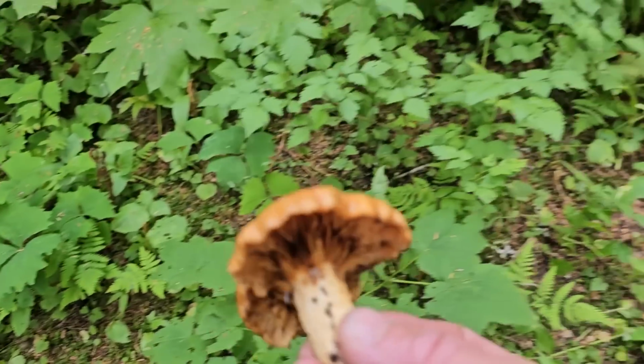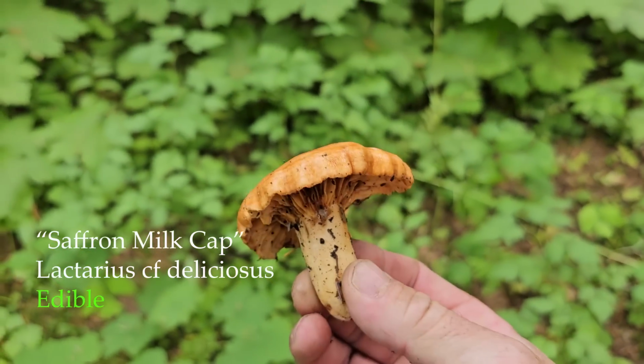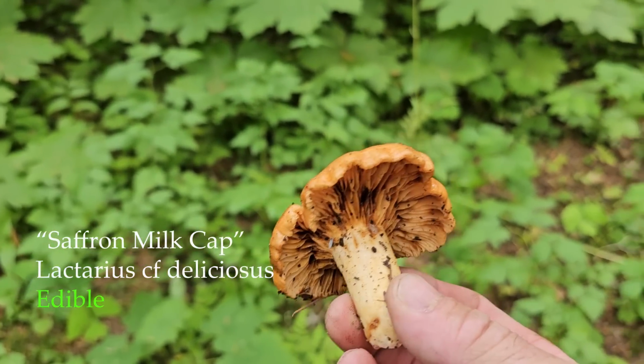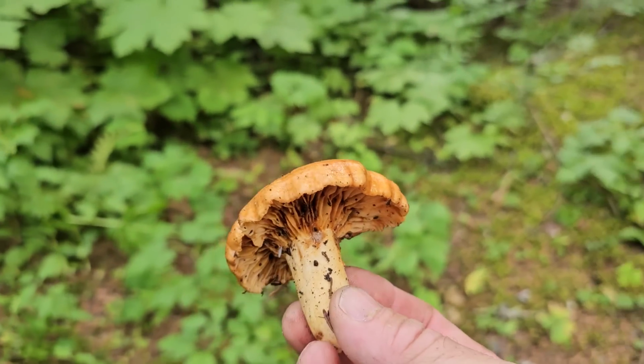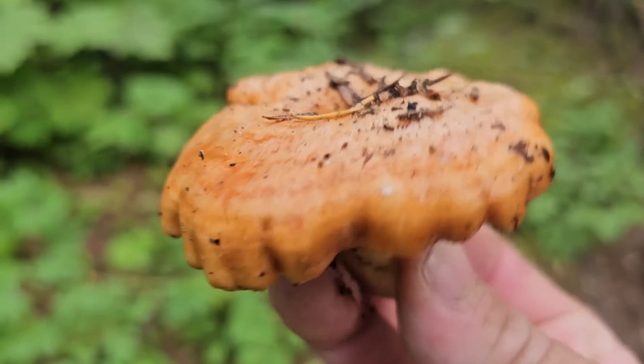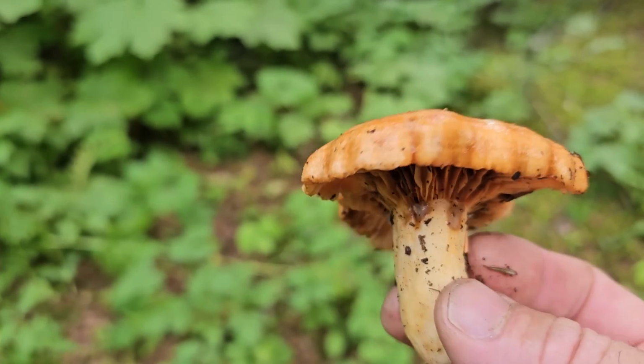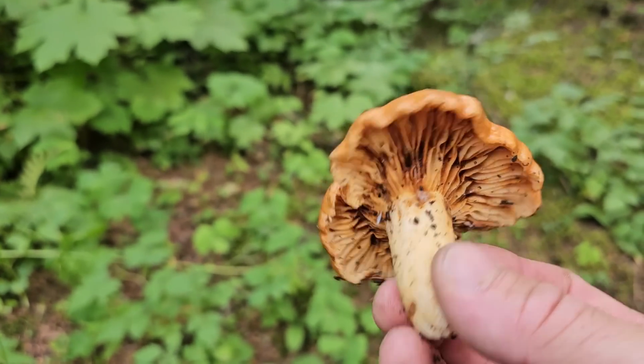you see this orange colored mushroom. Too bad it's so old. This one, Lactarius deliciosus, named for its delicious flavor, supposedly. And honestly, I've never eaten one of these, but if they're orange with those concentric rings and they do exude some milk, these ones are an okay edible when they're not riddled with bugs and disgusting like that.